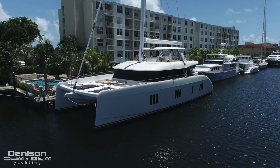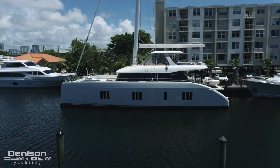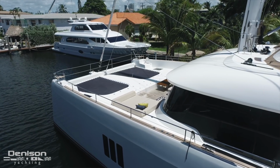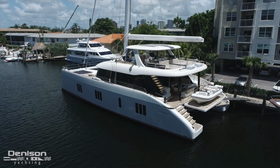When you're out on the water in a catamaran, it's all about creating those experiences with your family and friends, and with almost 3,700 square feet of living space, this is the perfect platform for that. Just to put that square footage into perspective, she has almost 500 square feet more living space than her nearest competitor.